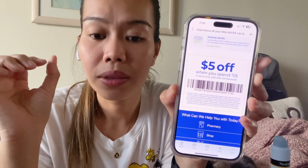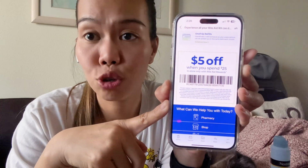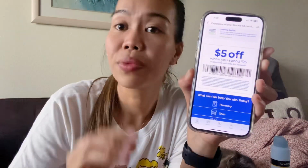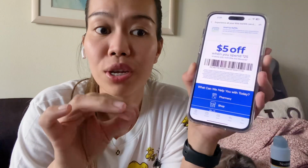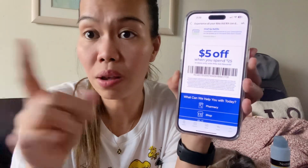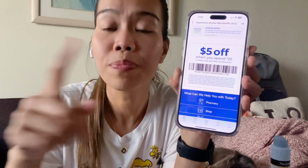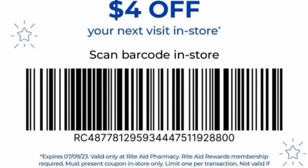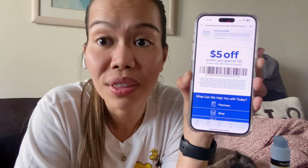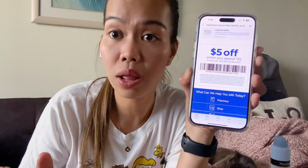It's a $5 off $25 barcode, and currently we have two available. So you can stack these together. You can purchase $50 as long as you meet those two thresholds, 25 and 25. You can save $10. If you want to use that $4 off on any purchase, you have to spend $54 worth of items. Okay, $54.